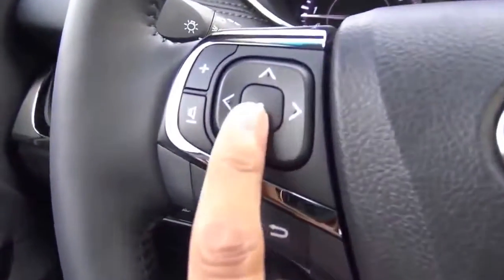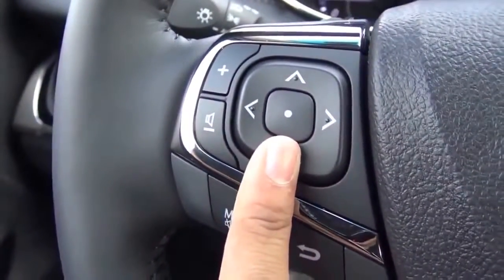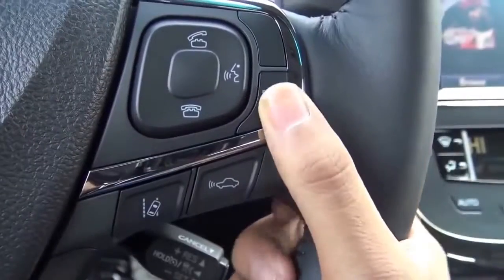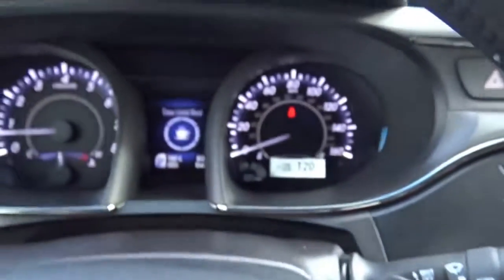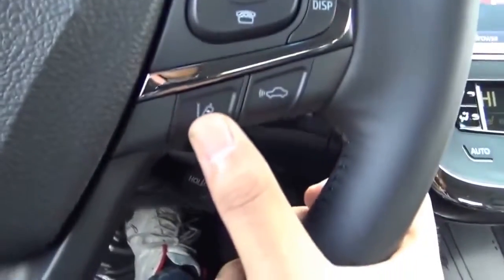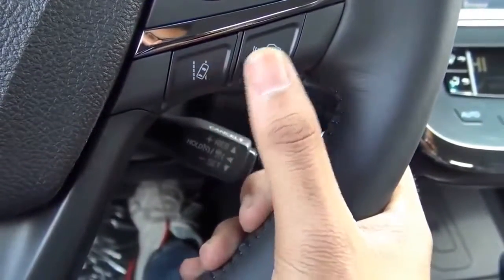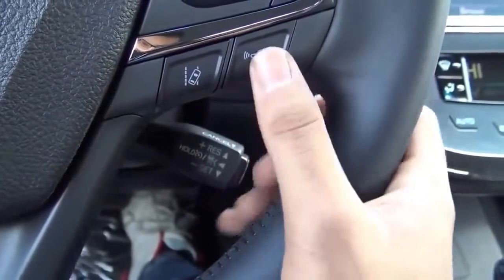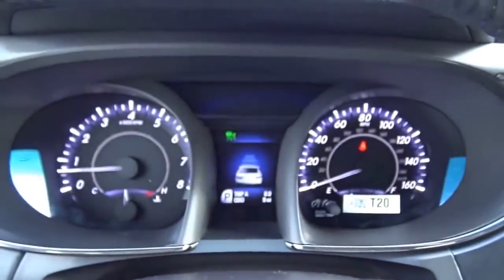Now coming over here, we have your steering mounted audio controls, and then you have your controls for the Toyota Entune system. Right over here you have your Bluetooth phone controls, as well as your voice recognition, and then this little display button controls your little information center, which I'll get to in just a minute. Right over here you have your lane departure alert system, and then you have your adaptive cruise control. You could set the distance if you would like, as you can see right here.